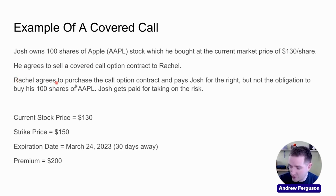So Rachel agrees to purchase the call option and pays Josh for the right, again, the right, but not the obligation, to buy his 100 shares of Apple that we talked about that Josh already owns. Josh gets paid for taking on the risk. The current stock price of Apple is going to be at 130. The strike price of the options contract is 150. The expiration date we'll say is March 24th, 2023, roughly 30 days away. And the premium paid to Josh by Rachel is $200 total, or $2 per share, okay?